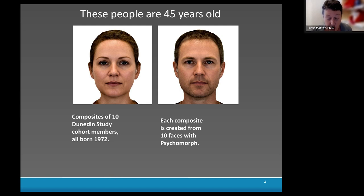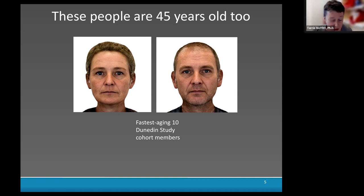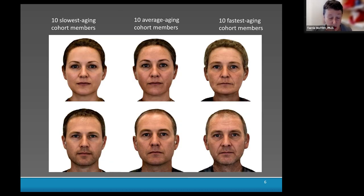Now, this slide shows you composite faces from digital photos of 10 female and 10 male cohort members from our birth cohort of 1,000 participants. The photos were taken within 60 days of their 45th birthday. These are composites too, but these are the 10 fastest aging 45-year-olds in the birth cohort. All the people in this birth cohort were born in the same year, 1972, and you can see there's obviously enormous variation in our participants' pace of aging, as you can see in their faces.